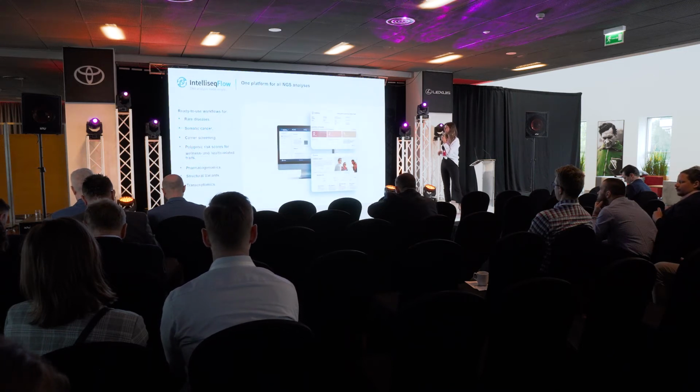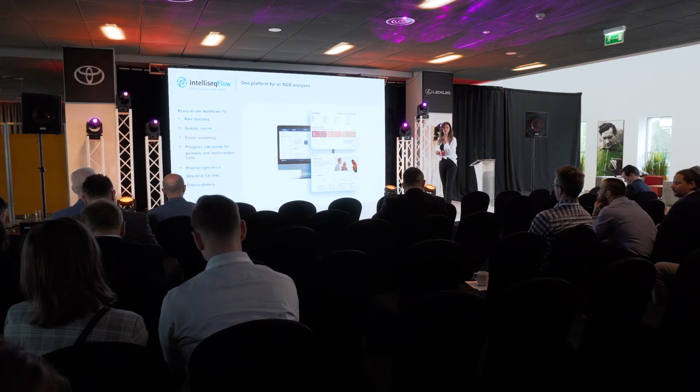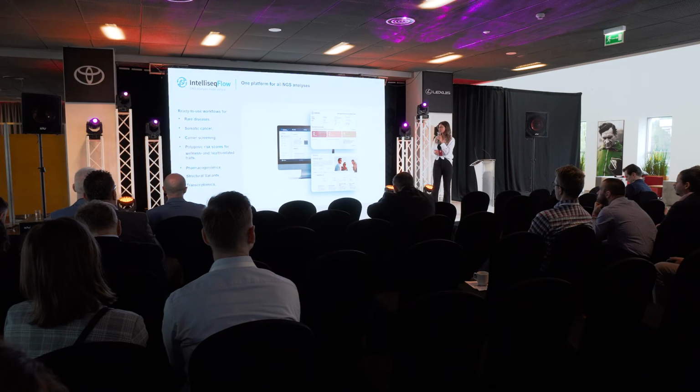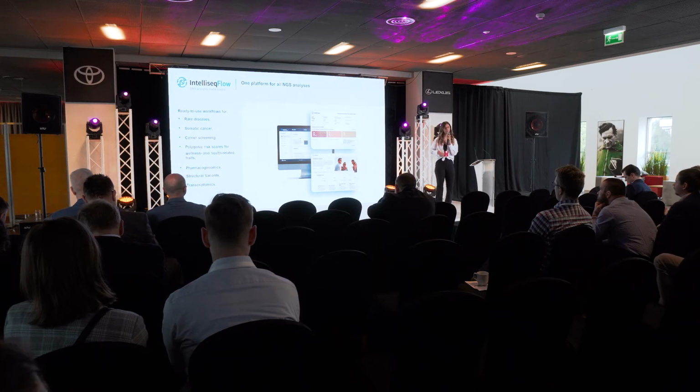We currently have on the platform many ready-to-use workflows, not only dedicated to diagnostic aims, but also workflows in the area of genome-based treatment or genome-based prevention. So we enable the lab not only to scale, but also to enter new areas of the genome-based medicine market.